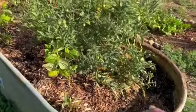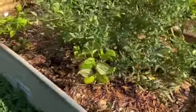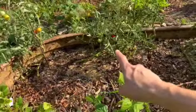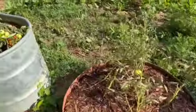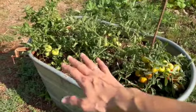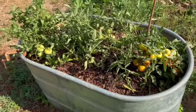So there's some tomatoes in there. I'm waiting on them to get a little bit more red. They're kind of orangey right now. There's some over there that look really good. That one I think maybe I'll either pick tonight or tomorrow. These are looking good. This bin right here is my most prolific tomatoes. I've got a ton in this one bin.